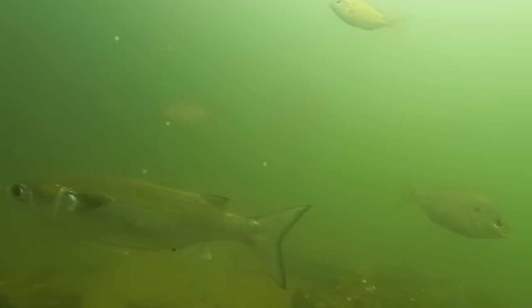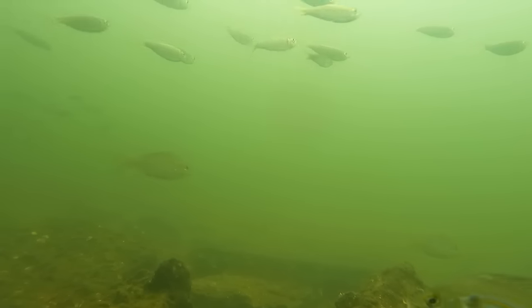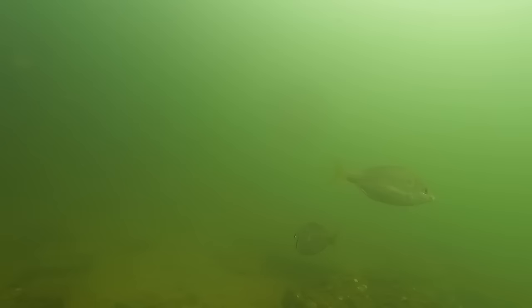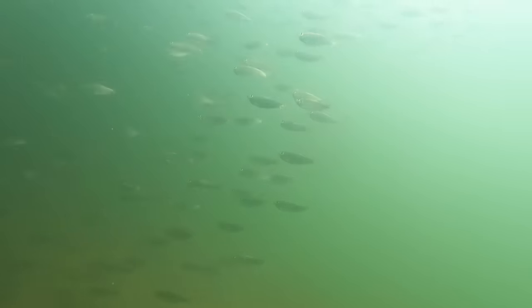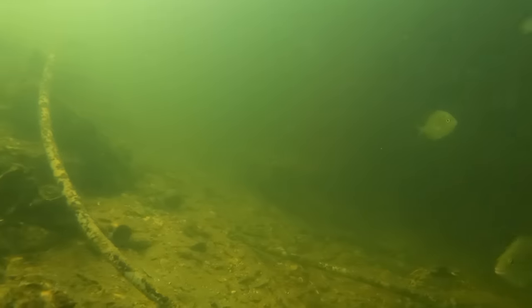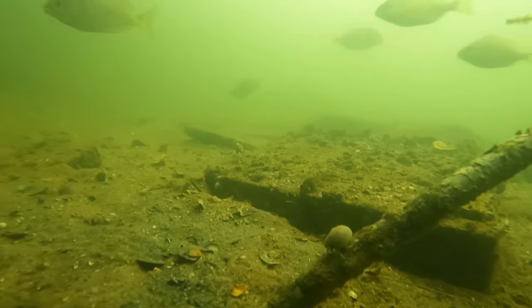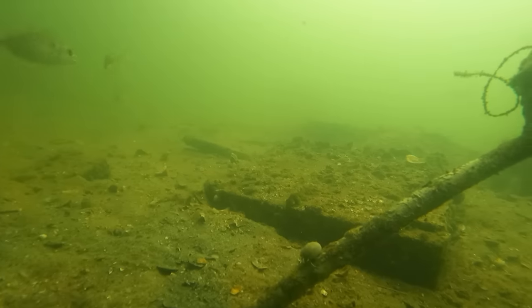There's a mullet. Insane amount of pinfish. Pinfish may be a problem here. Okay, I was joking about a treasure chest, but y'all, what is that on the bottom? Tell me that don't look like a treasure chest.